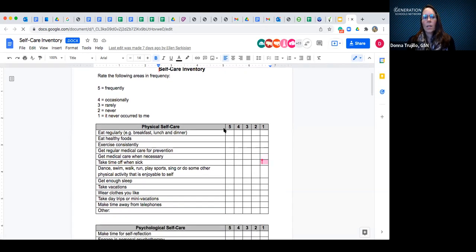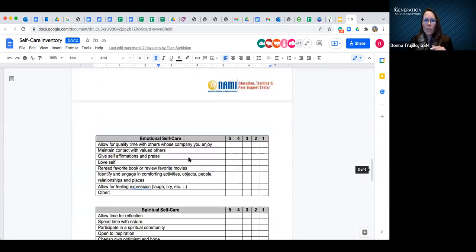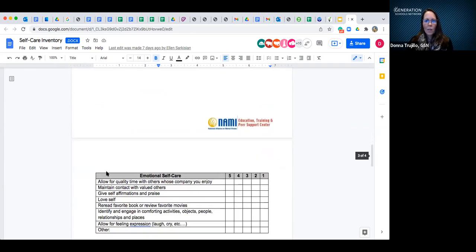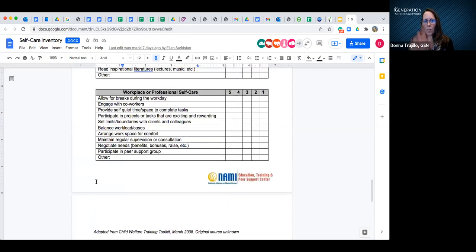And you can see the rating is 5 is frequently, 4 occasionally, 3 rarely, 2 never, and 1 it never occurred to me. And the categories: physical self-care, psychological self-care. I think it's still loading. Oh, you need to keep scrolling down for the emotional self-care, spiritual self-care, workplace or professional self-care. So there are 5 different areas that you're doing this in.